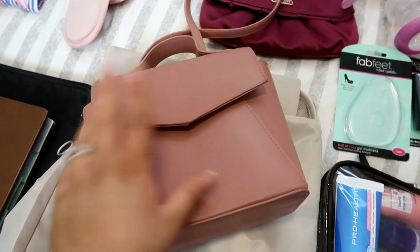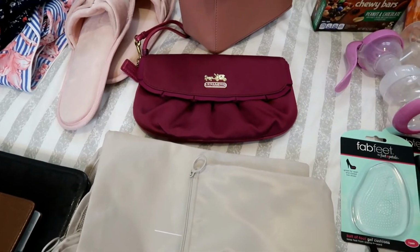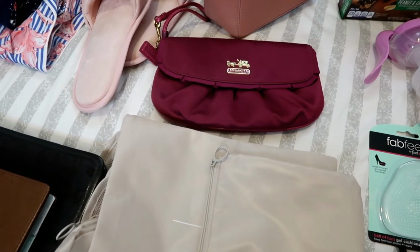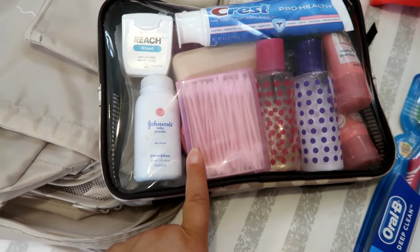I need to paint my nails still. And I just brought a nicer bag in case we do something at night and I want a little bit nicer of a bag. I have all my toiletries in this bag right here.